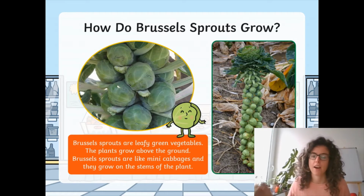Brussels sprouts. So look at this. The Brussels sprouts grow up and down. They grow vertically. And so here's a big cabbage on top, but then we have all the little baby cabbages, the Brussels sprouts. They look like this. And so these are what we eat. You have to cut them off of the main plant. Okay, so those are the Brussels sprouts.